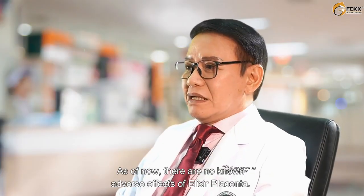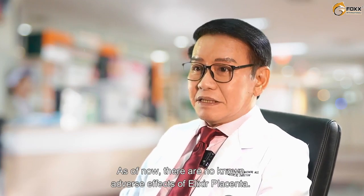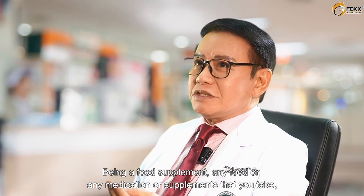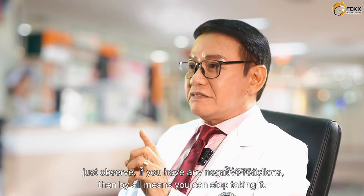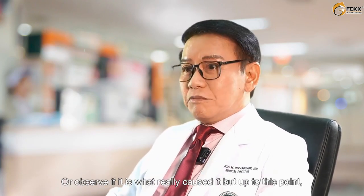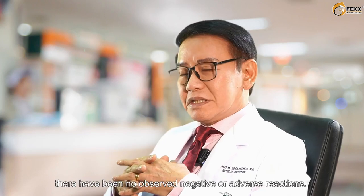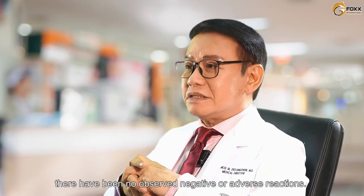As of now, there are no known adverse effects of ELIXIR Placenta. Being a food supplement, like any food or any medication or supplements that you take, just observe. If you have any negative reactions, then by all means, you can stop taking it and observe if it is what really caused it. But up to this point, there have been no observed negative or adverse reactions.